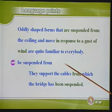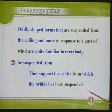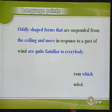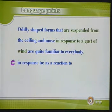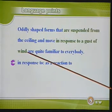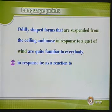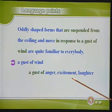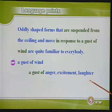Be suspended from means be hung from. 我们上一课刚刚学到这个用法，the cables from which the bridge has been suspended. In response to a gust of wind. In response to means as a reaction to. 一阵风吹来呢，作为一种反应，they will move. A gust of wind means a short period of very strong wind. 一阵强风。Gust 又可以和表达某种情感的词语连用，表示的呢是一阵短暂的爆发性情感。For example, a gust of anger, a gust of excitement, or a gust of laughter.